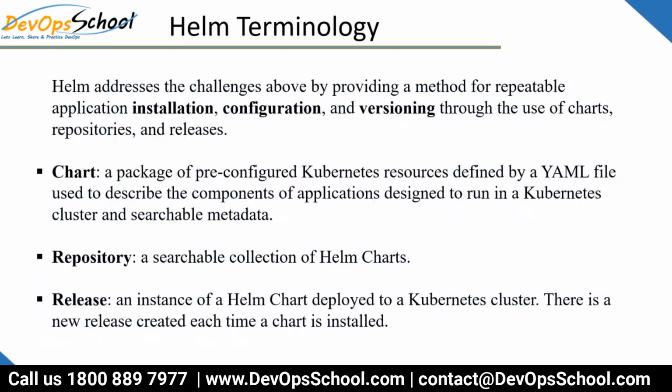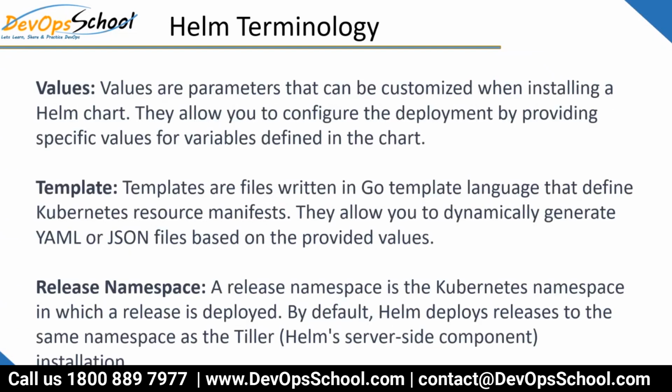So I'll put it in this way. This release you can consider as like a deployment. kubectl get deploy, if you remember, something like that. But with a name.